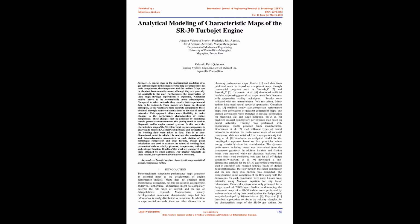Many authors have used neural network approaches. Gustafsson et al. [5] obtained steady-state compressor performance maps from correlations of transient compressor maps. The learned correlations were expected to provide information for predicting stall and surge inception. [6] predicted an axial compressor performance map based on neural networks. Training was performed with experimental results provided from manufacturers.